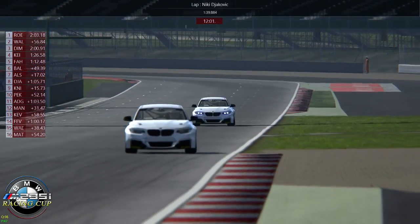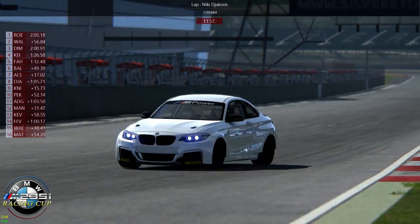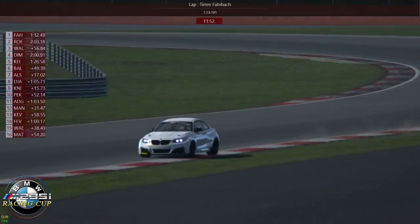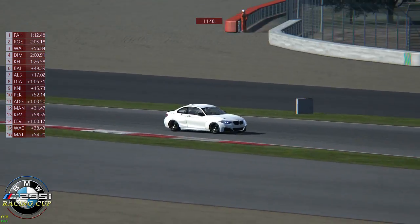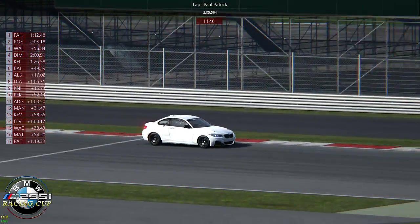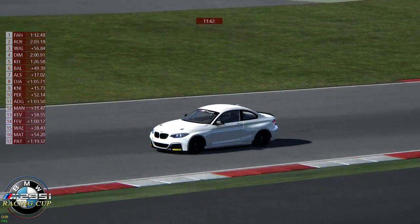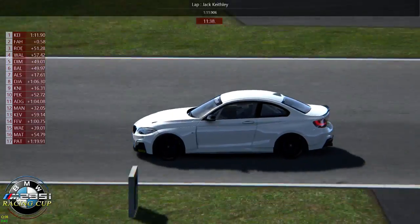Yes, we just started the qualifying session here at Silverstone, and there's quite a few people already out. Of course, we had the server restarted, and now the moment everybody could rejoin, you could go out and set your fastest time in qualifying. Looks like so far only Tim Farbach has had a lap. It's a 1:13.1. That's about 1.2 seconds off the fastest time we've seen in practice.